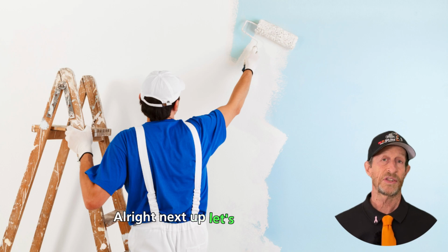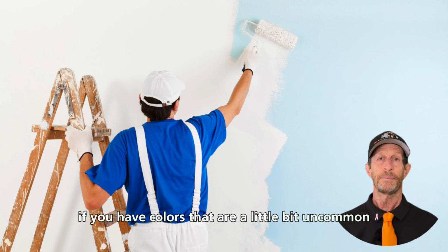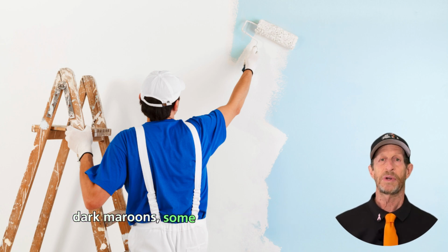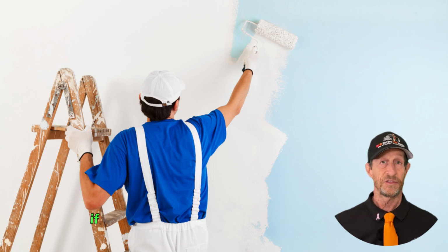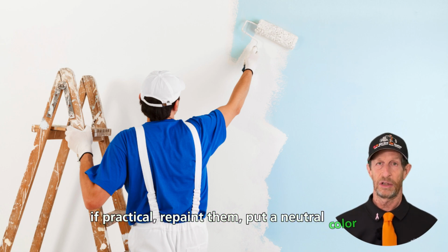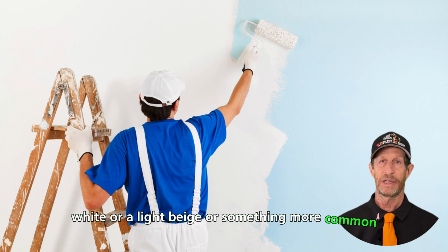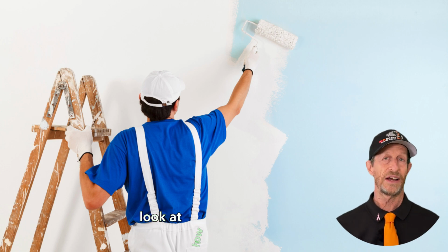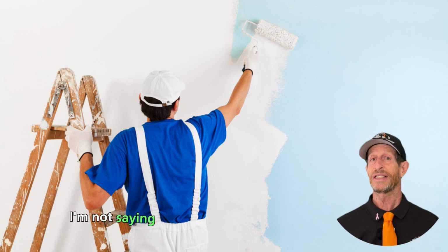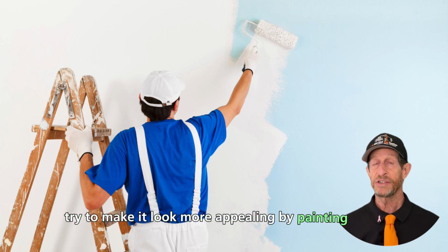All right, next up, let's talk about paint. If you have colors that are a little bit uncommon, maybe black, dark pink, dark maroons, some colors that aren't so common, if practical, repaint them. Put a neutral color, white or a light beige or something more common. Look at model homes. Look at how they're painted. Look at the colors they're using. Look at the accents. I'm not saying you have to paint your whole house. I'm just saying try to make it look more appealing by painting some accents.